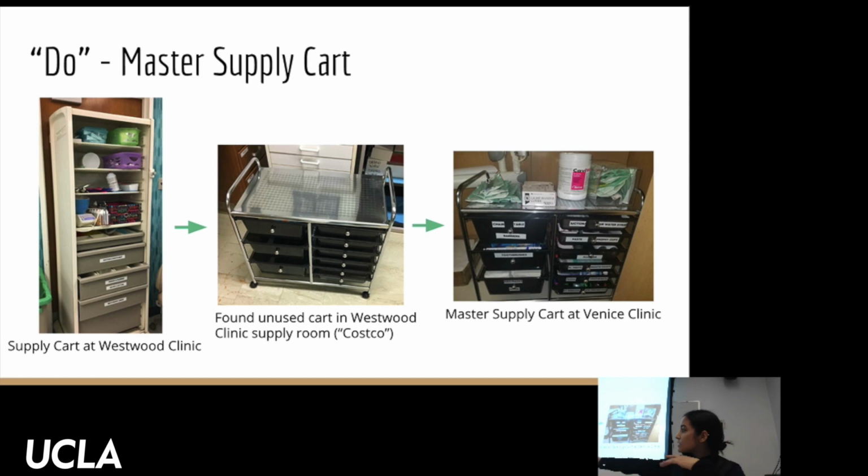So basically that's the one that's at Westwood. We found this one in Costco, our supply room here, and no one was using it. So we asked Nancy and all of them, do you guys care if we just take this to Venice? So we labeled it and brought it to Venice and put everything that we need for an appointment in that supply cart. You can see we have the table barriers, we have the suction. It's similar to how we have our extra section here.